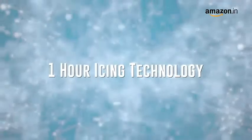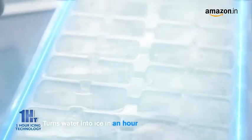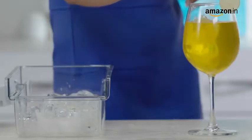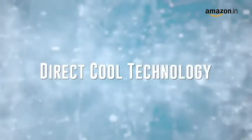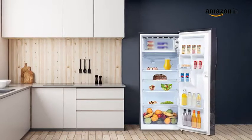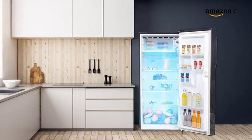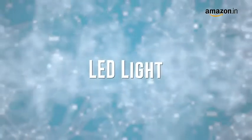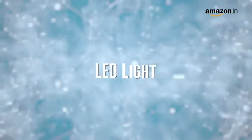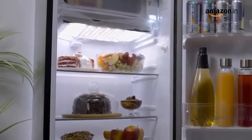Don't wait any longer than 60 minutes for ice cubes. The 1-hour icing technology of this refrigerator ensures faster ice formation along with super fast cooling. Its strong and direct cooling airflow inside the unit helps keep your food fresh for longer. The LED light inbuilt in the unit makes it look more beautiful.